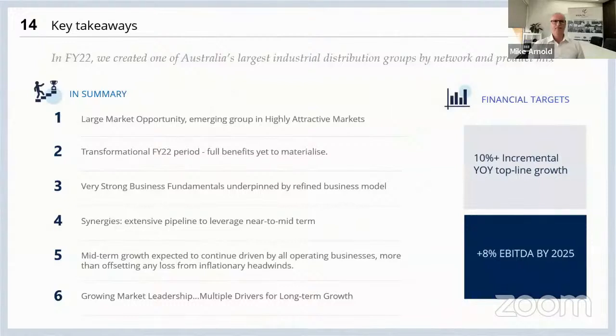So what are the key takeaways? We have built one of Australia's largest industrial distribution groups. A lot of that today is very embryonic, so the full benefits of that will materialise this year and next year. We work in highly attractive markets, which is large, $40 billion we've identified. The largest player in that market is a bit over 4%, which is a Wesfarmers business. We have an extensive pipeline that really sits well with strong business fundamentals. We expect midterm growth of a significant size across all our businesses, and in that we are growing market leadership. So we have a really good, true, solid business that has got plenty of upside in the future.